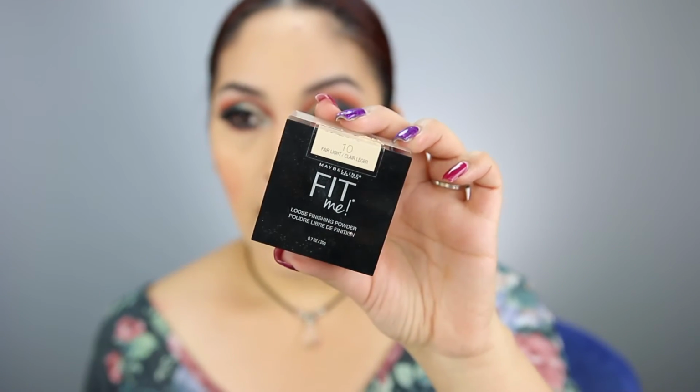I have mine in the shade Fair Light 10. This is beautiful on the skin. I have used this to set my under eyes and also my whole face, and it just really gives a blurred effect on the skin, but I love it. It's one of the best loose setting powders I've tried from the drugstore. Again, my skin looks blurred and airbrushed. It makes my foundation very long lasting and very beautiful. Any foundation I've used this on, it just looks really pretty.